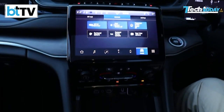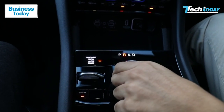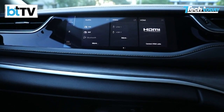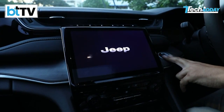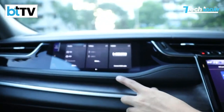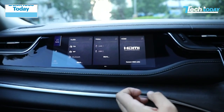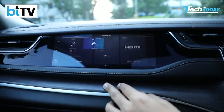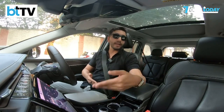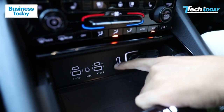The interiors, the design, and the tech is the differentiator in the Grand Cherokee this time around, and we're quite pleasantly surprised with the cabin. Very slick, leather on top over here, a 10.1-inch infotainment screen, which gets the job done. I'll come to it. But if you're the passenger and you don't want to disturb the driver, there's a secondary screen over here where you can do almost everything that you could do over here. It also has a privacy guard, so I can't really see what's on that screen whilst I'm talking to you, but the passenger can consume content on it. Plug in your HDMI and you can be watching your favorite shows, maybe Tech Today as well.